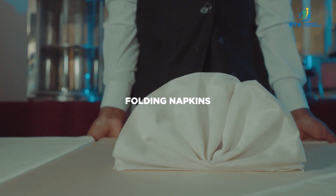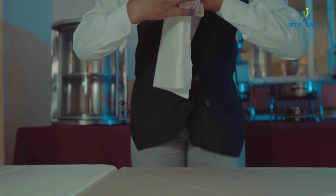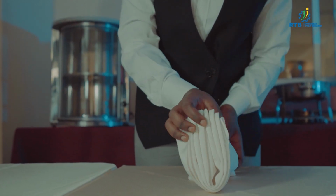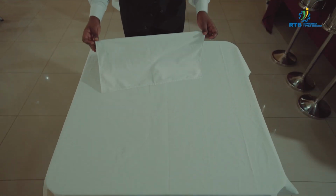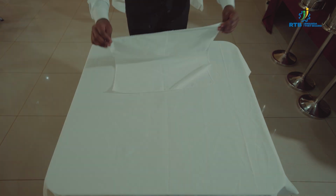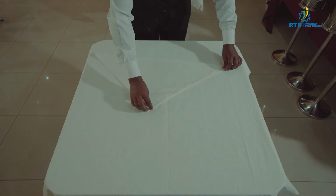Folding napkins. Napkin folding elevates the dining experience by infusing elegance and sophistication. Understanding the functions of guest napkins, such as hygiene and presentation, is crucial for restaurant staff. Identifying various types of napkin folds, from classic to intricate designs, allows for creative table arrangements tailored to different occasions.